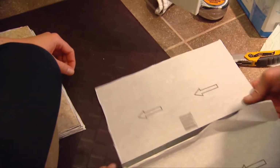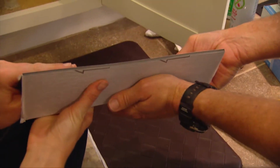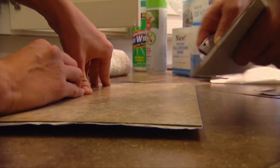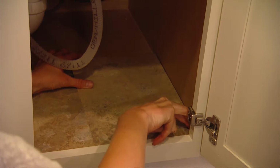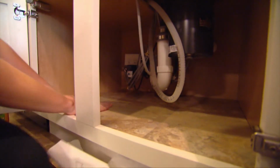Let's see if that won't break in half. A simple scoring cut will let you snap the tile before you cut the face. Placing the cut edges against the walls of the cabinet will give you a much cleaner fit. Oh, this is tight. From there, we're just repeating the process for each tile until it's done.